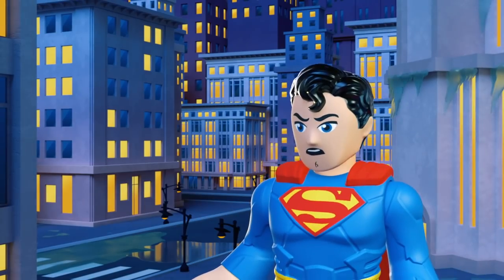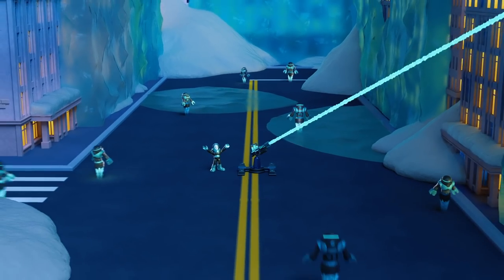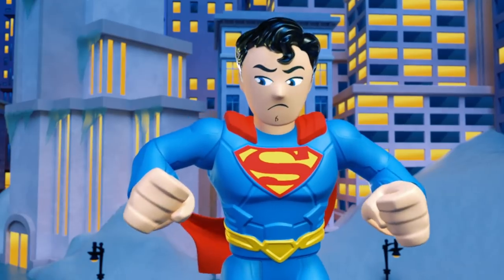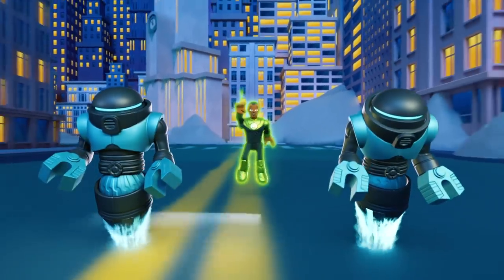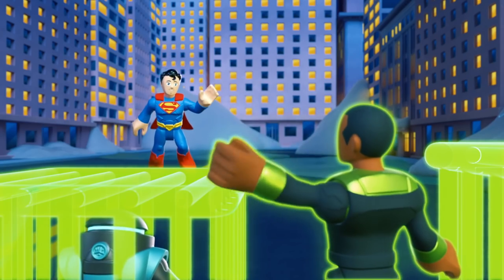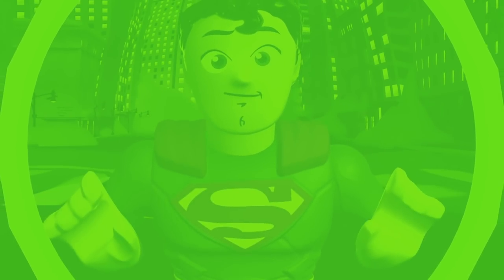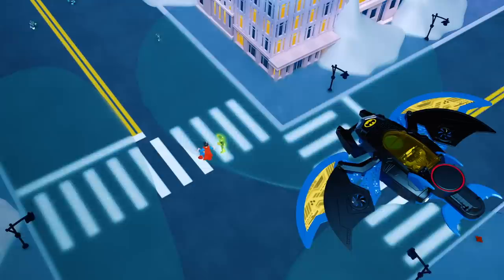Oh, boy. How's Superman going to melt all that? Woohoo! Green Lantern! Just in time! Superman could use some backup. Hey. Looks like he's got an idea! Magnifying glass? Batman! All right! Now we're talking!